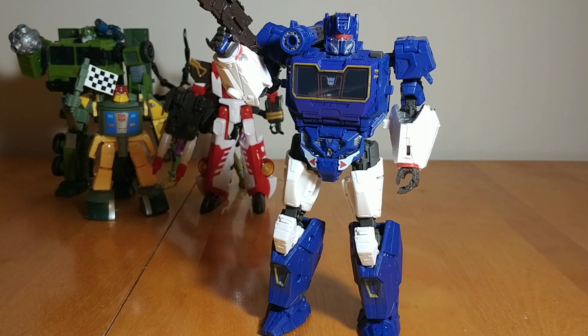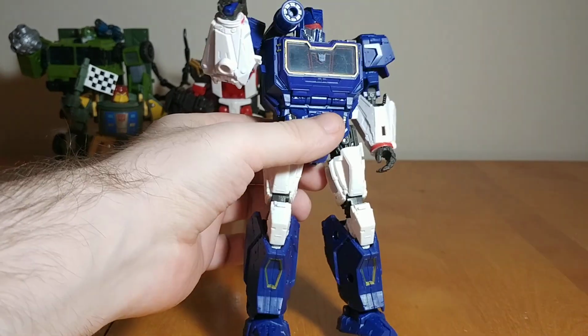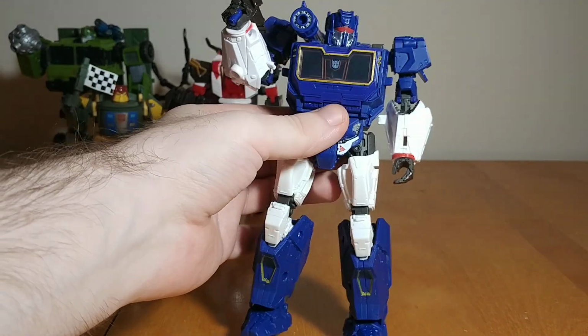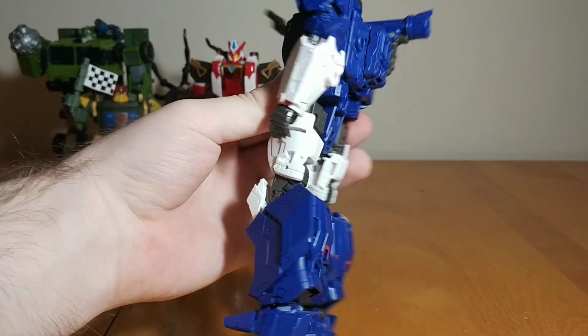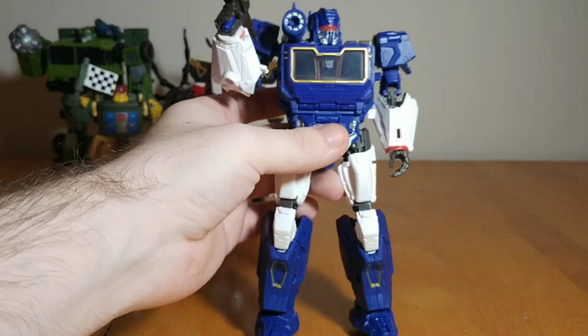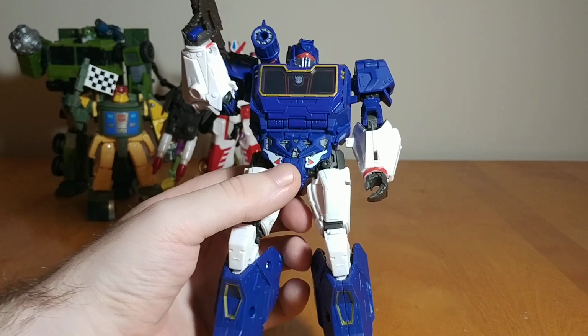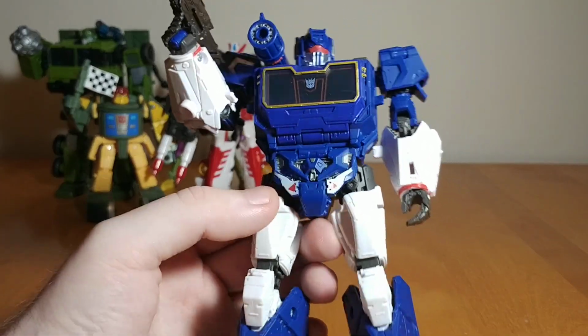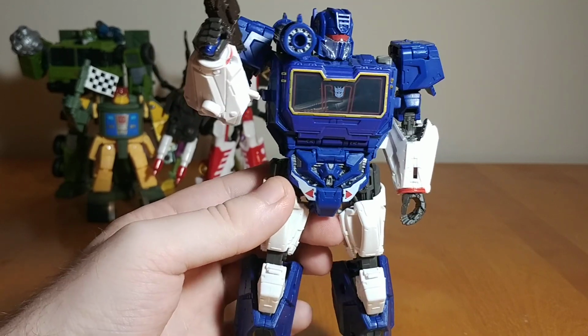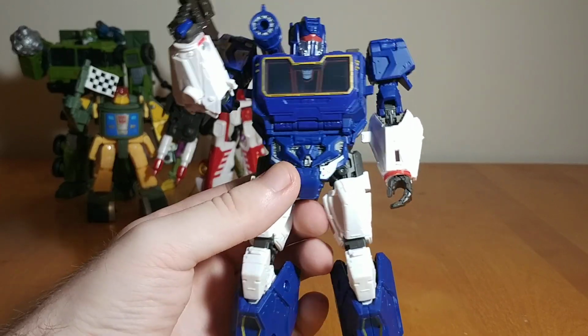Definitely high up there on some of my favorite Studio Series figures. I think they captured the look of the character from the movie really well. The paint and sculpt, the sculpt is really well done. No random kibble or anything. He looks really good. Paint's great for the most part. They did do this weird thing where I think he's missing some blue details on his visor because it kind of looks like he's worried, which is kind of weird. But aside from that, that's cool.